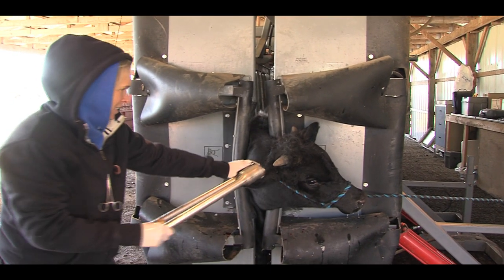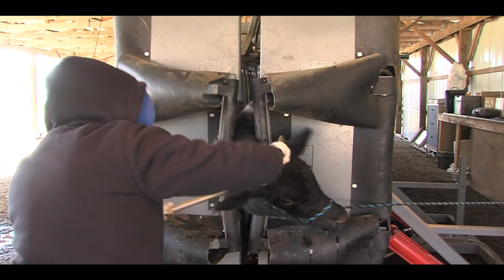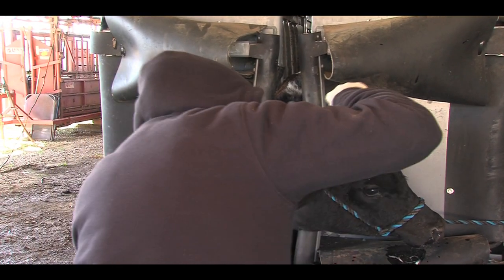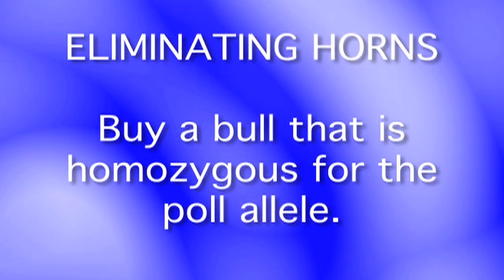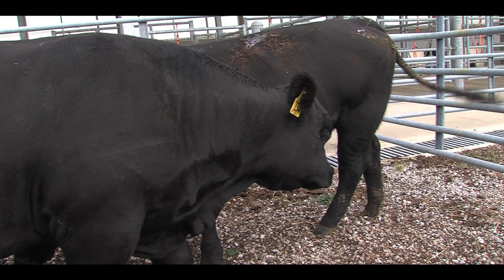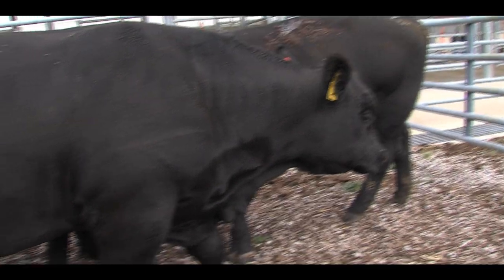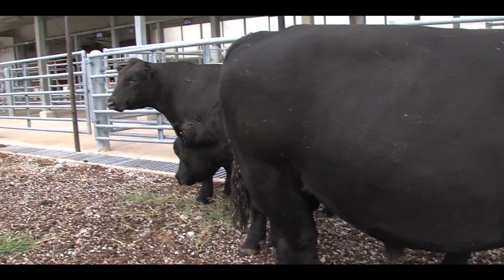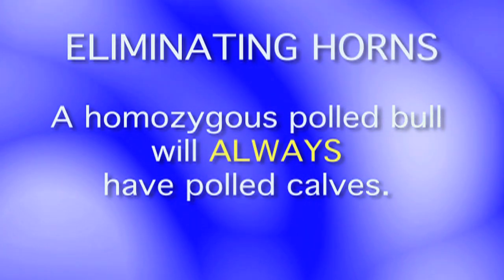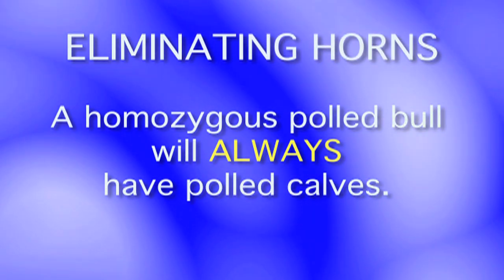The last area of cattle care that can be managed through selection is to genetically eliminate horns, doing away with the necessity to dehorn. The simplest way to eliminate horns through selection is to buy a bull that is homozygous for the polled allele. This can be done by using a bull from a breed that is naturally polled, or by using a bull from a breed that has both the horned and polled condition, but has been genetically tested to be homozygous polled. A homozygous polled bull will always have polled calves, even in the extreme case of breeding him to a group of horned cows.